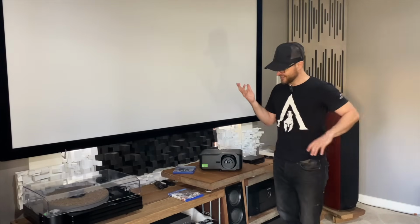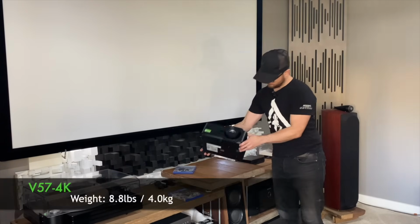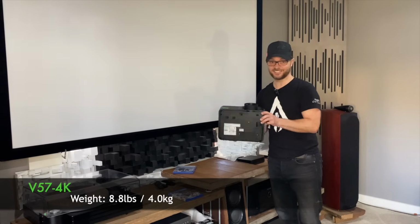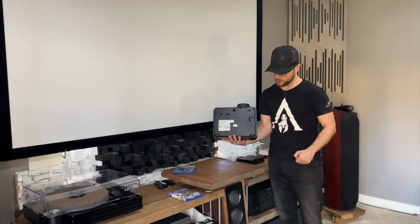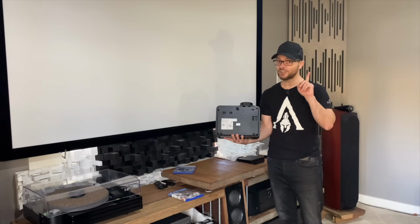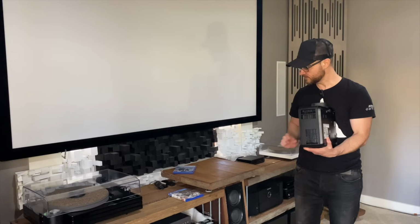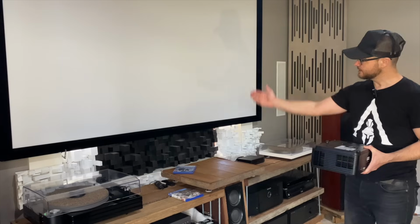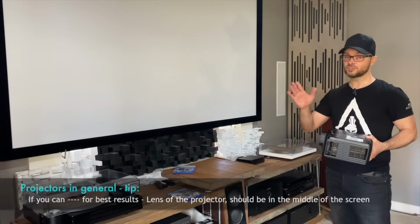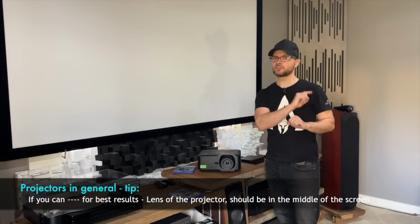So it can still be your living room, your lounge room, your dining room, wherever you have the projector set up. Now, the other thing I wanted to mention, it's fairly light. Now I'm just going to hold it here. 1, 2, 3. There's your mounting brackets. Now if you're mounting this, if the lens is here, the middle of my room is right where this center speaker is. I want that lens in the middle of the screen. You won't have to use as much keystoning to get it right.